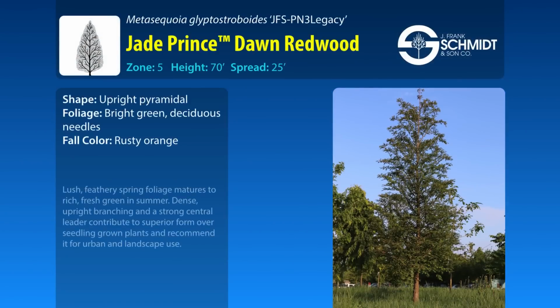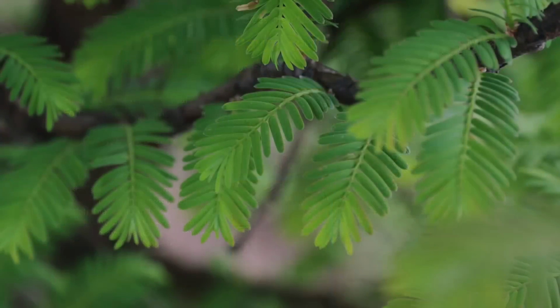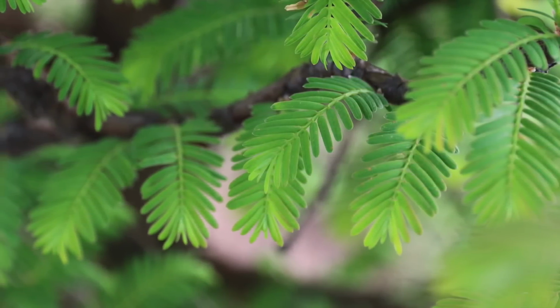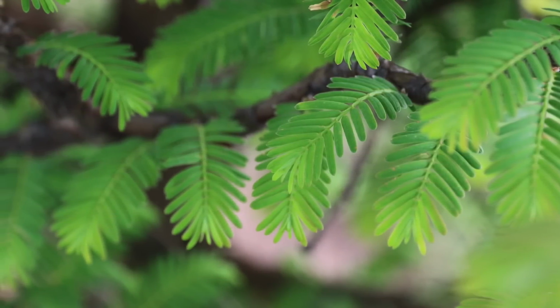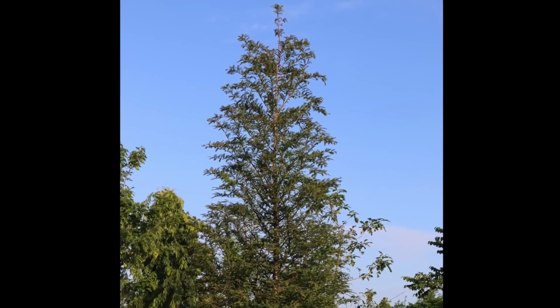The lush and feathery spring foliage of Jade Prince Dawn Redwood matures to fresh, bright green in summer. Needle-like leaves of this deciduous conifer turn rusty orange in autumn before falling to make way for winter sunlight. A strong central leader contributes to superior form over seedling-grown plants. Its predictably narrow pyramidal shape recommends it for urban and landscape use.